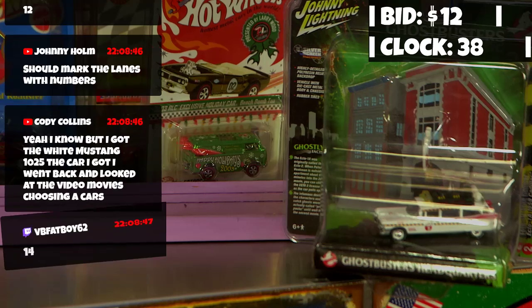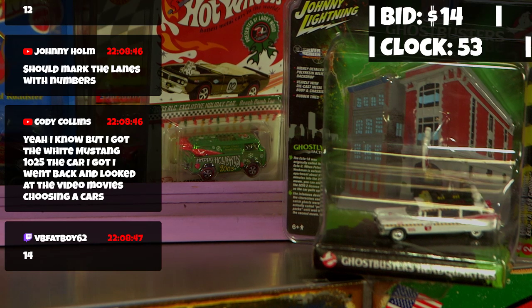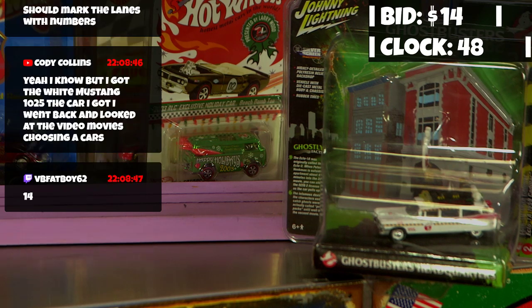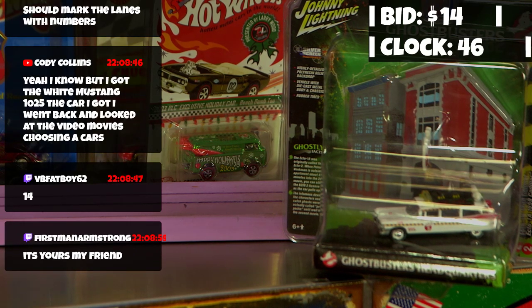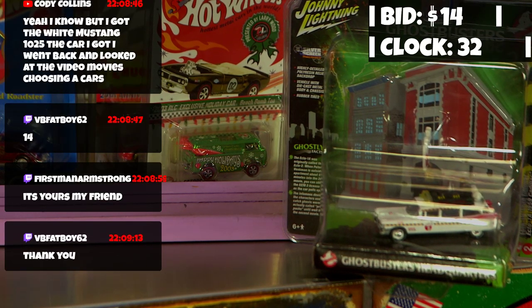It's going. Mr. Boy, 14 is the bid. He doubles the dough. 14 on the bid. Check it out. All right. My goodness gracious. $14. It's yours, my friend. He's got it. Fat Boy has the deal at 14. Still a great price. Fat Boy says, thank you.